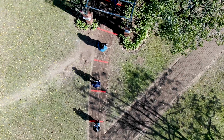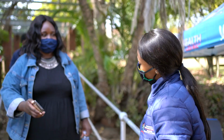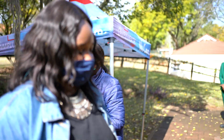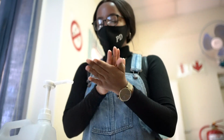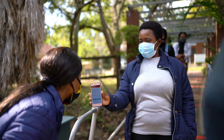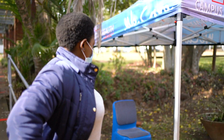UKZN campus clinics will also be open to returning students, ready to take care of any medical issues that may occur. Each individual will be screened using the UKZN Health Screening app prior to entry into the clinic, and if the screening results are green, they would be allowed entry. Once inside, individuals have to maintain social distance while waiting in line where they will be called upon and assisted with any medical issues. If screening results are not green, students will be taken to a designated COVID-19 control area.